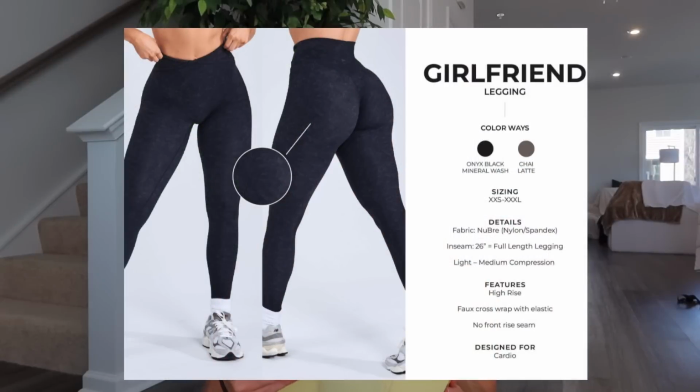I just don't feel like it's that flattering on the glutes, which is why I didn't grab it. But the waffle material is very, very nice. It's not scratchy, very soft and stretchy. And then we have the Girlfriend legging in onyx black, mineral wash, and then chai latte. Newbury fabric, 26 inseam, light to medium compression, high rise, faux cross wrap with elastic, and no front seam.